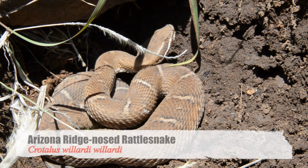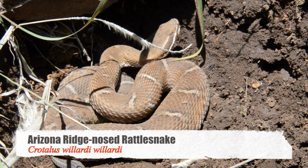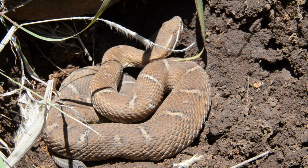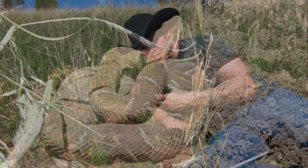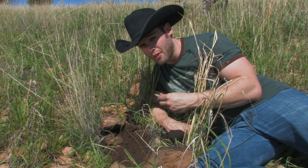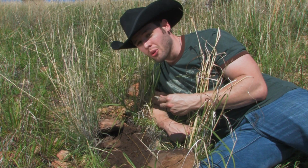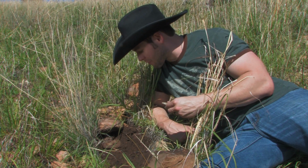Check that guy out. That is the Arizona Ridge-nose Rattlesnake, Crotalus willardi. Now this has been one of my dream rattlesnakes ever since I first started studying them. This is the Arizona state reptile, and they are also threatened and protected in the state of Arizona. These guys are absolutely gorgeous snakes, and they're known for that facial striping right there at the front.